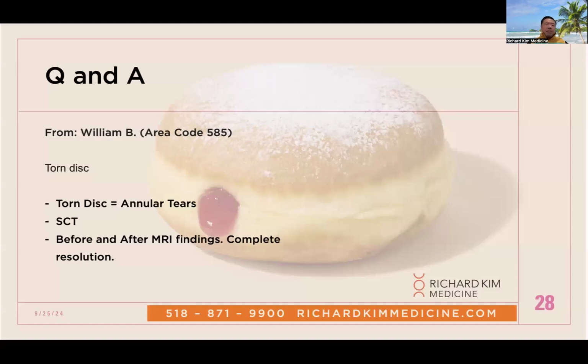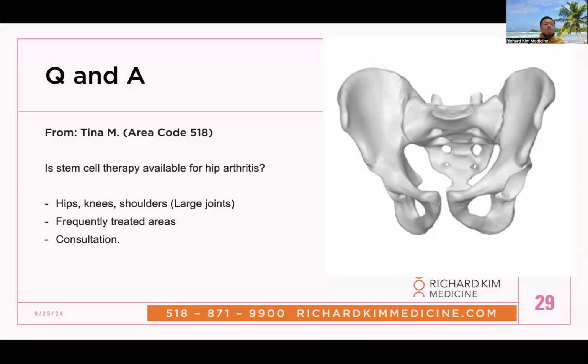William B. in area code 585 asks about a torn disc. For us, when we're talking about a torn disc, we're typically talking about an annular tear. Stem cell therapies work great for this. And we have a few examples of before and after MRI findings where we've had people with complete resolution of these annular tears. So it's something that we treat quite often and see pretty frequently here.